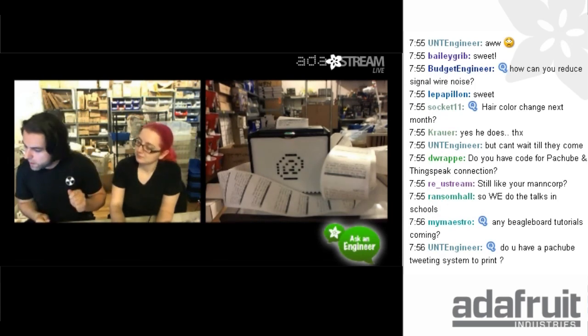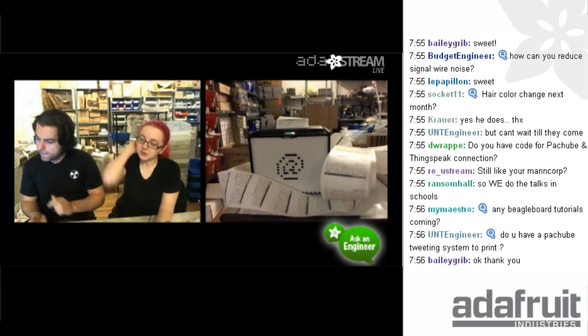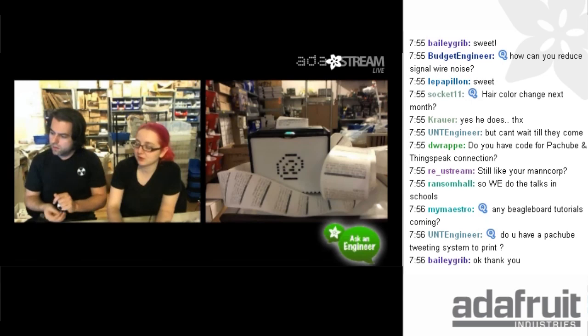Still working on it. Next up, any BeagleBone board tutorials? Yes, we hope we get some BeagleBone tutorials out soon. We don't end up having a consistent stock of them, so we're working more on trying to get them in the store. And once we feel comfortable that we have the revision that they're going to be stuck with for a bit, then we'll do some tutorials.